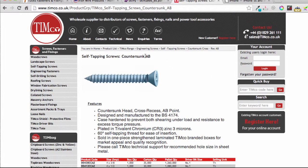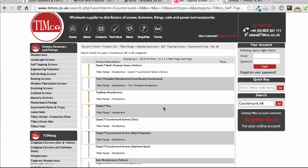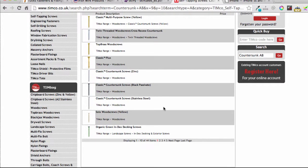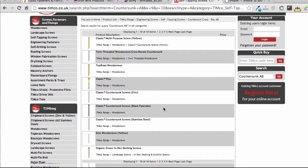They have a quick buy there in the search. So if I want countersunk AB, I imagine I can find it quite easily in the search. I can't see it there, but it is a pretty good search, and we need a search very similar to that, so people can find products very, very quickly.